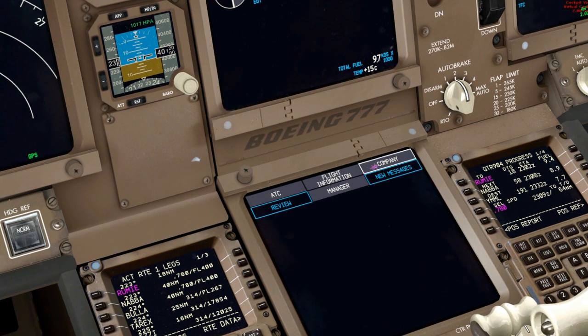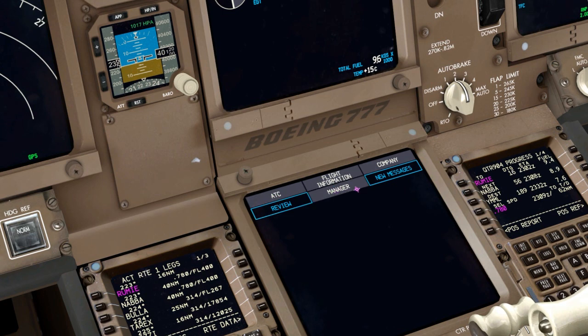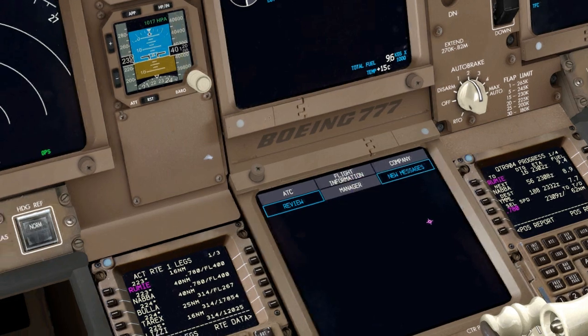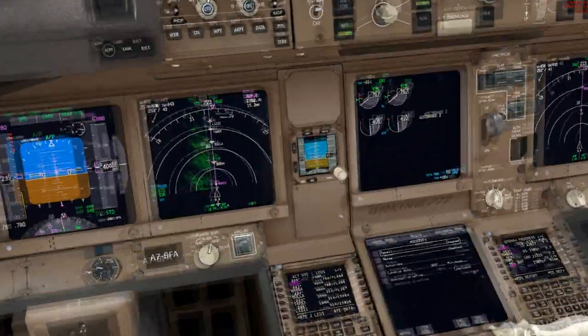And that thing's just a face. It's not an actual ACARS. There's nothing of ACC, obviously. We're not logged into CPDLC. Nothing to review. There's no manager. We're not in a company. There's no new messages. So that's fine. Checklist. The notes are complete.